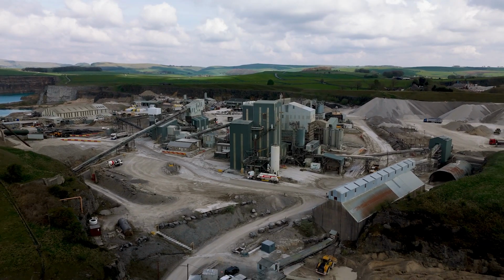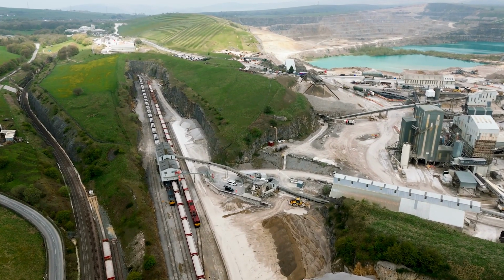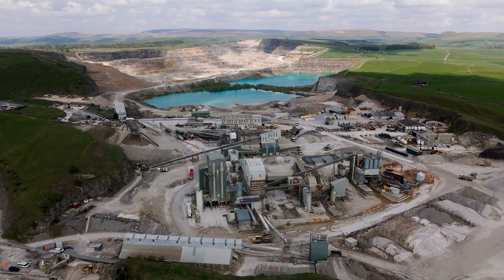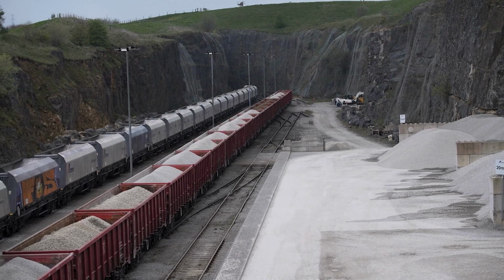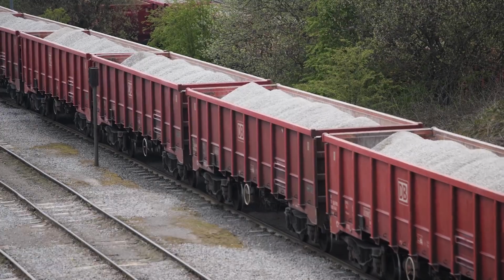The Peak Forest site, we're immediately opposite. We're really good neighbours, close neighbours. I took on this role way back in 2008, and since then we've over doubled the rail volume we're doing through this site, and that's in large part actually to being able to work closely with DB.